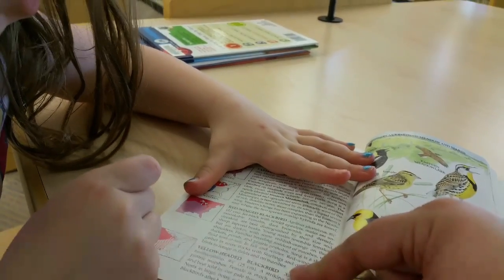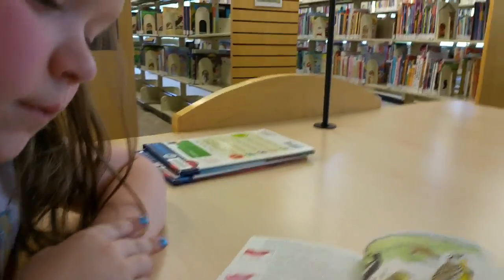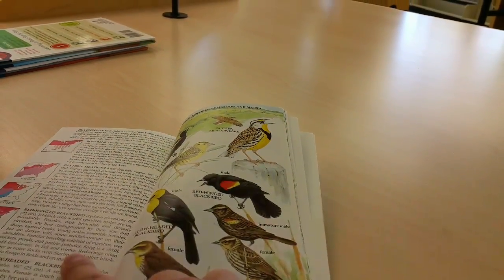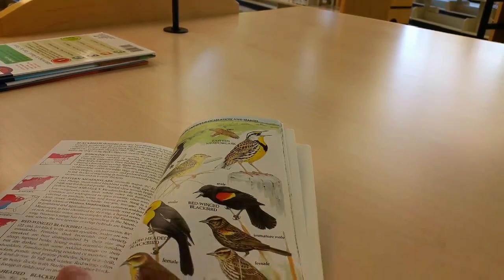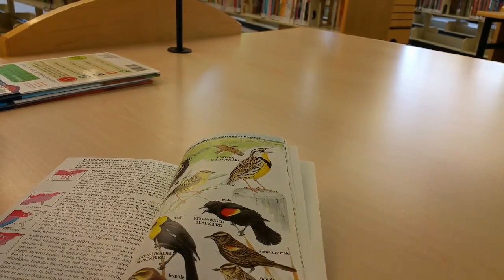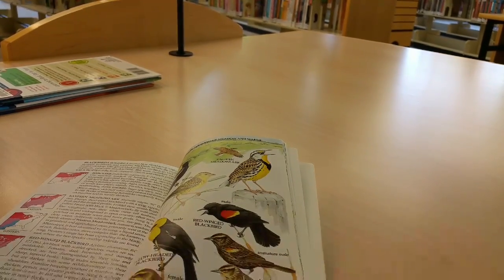It says jet black with scarlet epaulets. That kind of sounds like my name, Scarlet. Yeah. Males are unmistakable. Females, dark brownish and densely streaked, are best distinguished by their size and sharp, tapered beaks. Young males resemble females, but are darker with some reddish orange on their shoulders. Familiar breeding resident of marshes, wet thickets, ponds, and prairie potholes.